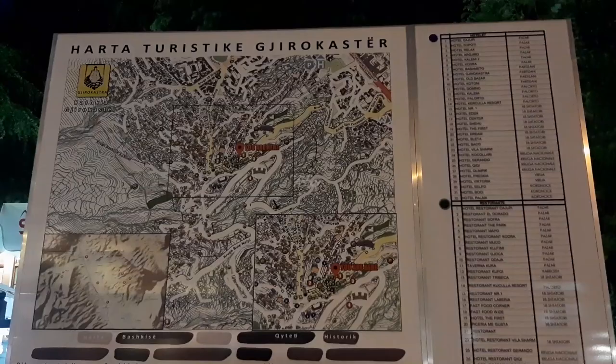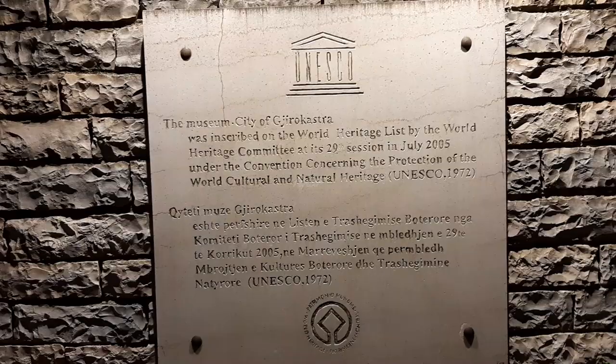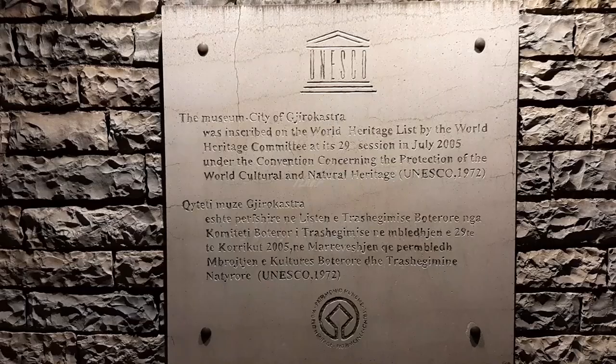The Gjirokastër map. Statue of a local figure. This shows that the city is a UNESCO protected site. Beautiful night view of the city from the top.